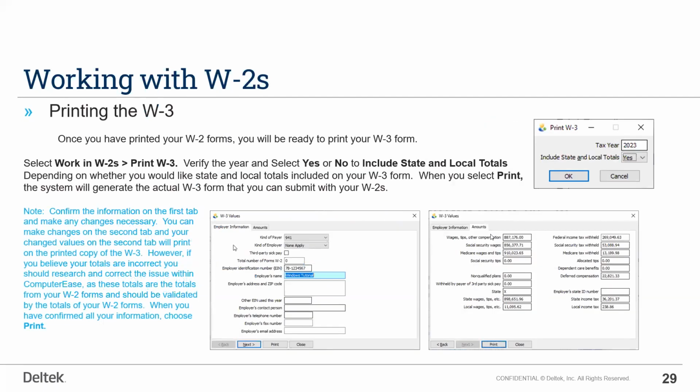The system will also print the W-3, which is your summary screen for it. You can choose whether or not to include your state or local taxes. This is also an editable screen, so if you need to make any changes, again, if you make changes here and re-prepare, it's going to change the data on your W-3. So you want to be careful that you have everything the way you want it and you're not anticipating having to go back and re-prepare.